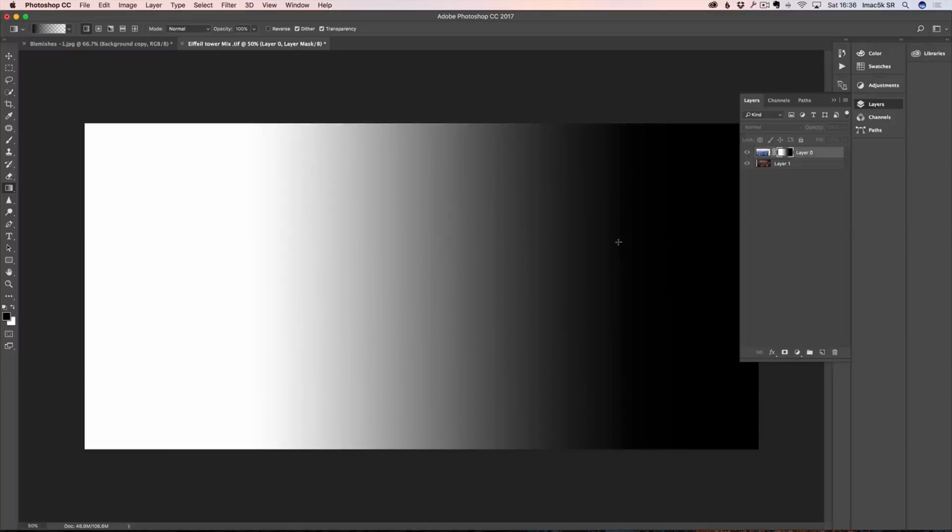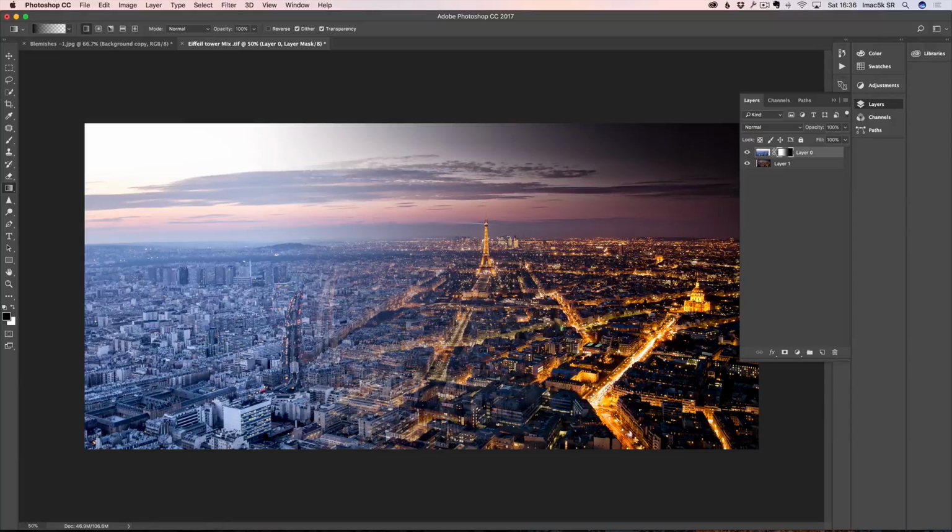It's a nice gradient from black, so it's going to be completely invisible. That layer, which is the day, is going to be invisible here, and it's going to be more and more visible as we go down. And so it goes from night to day. And you see here, I'd like the Eiffel Tower in this street to be completely in the dark.